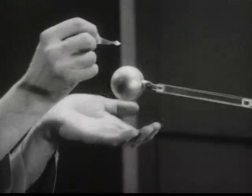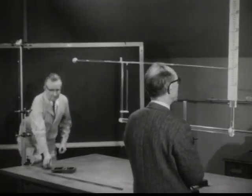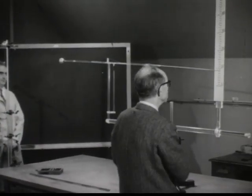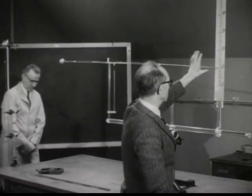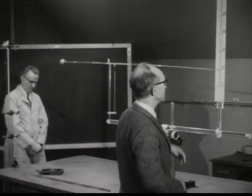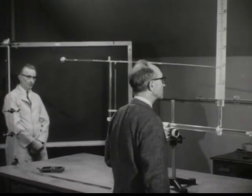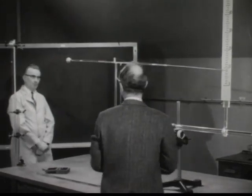Now put on 1/10 of the gram. Load it up. 1/10 of a gram is within 2%, 1,000th of a Newton. And you see it's going to settle down very close here to 10. And so each of these scale divisions represents 1/10,000th, roughly, of a Newton force. Take the load off, please.